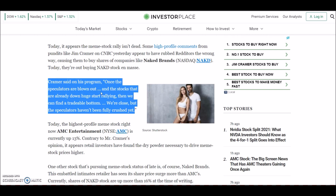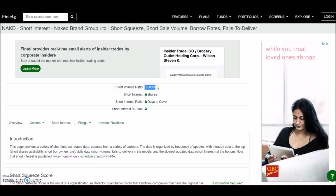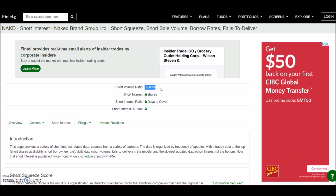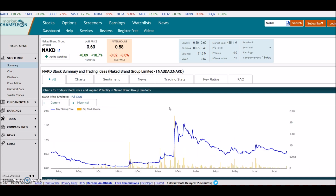So anyway, they loved it and they wanted to squeeze. And why? Look at the short volume ratio, 32.8% as per Fintel. So it looks very high. If you go to Ortex or some other platform, maybe it will show even higher. So very, very exciting. Looking at the volume during the day, you can see at 11 o'clock more volume came. With time the volume is dying, but again, lots of volume.